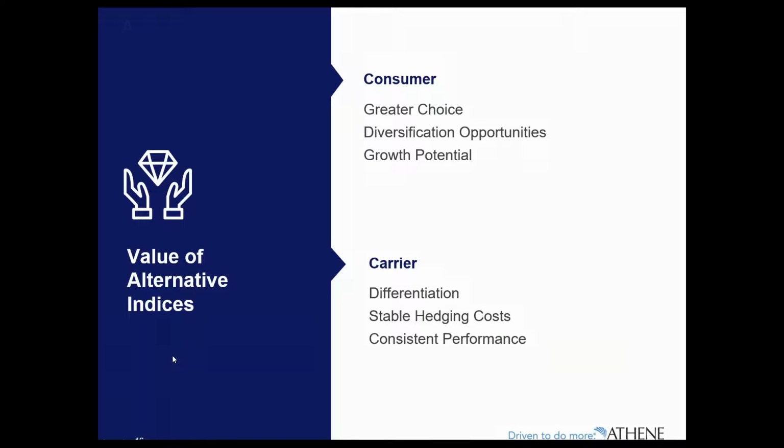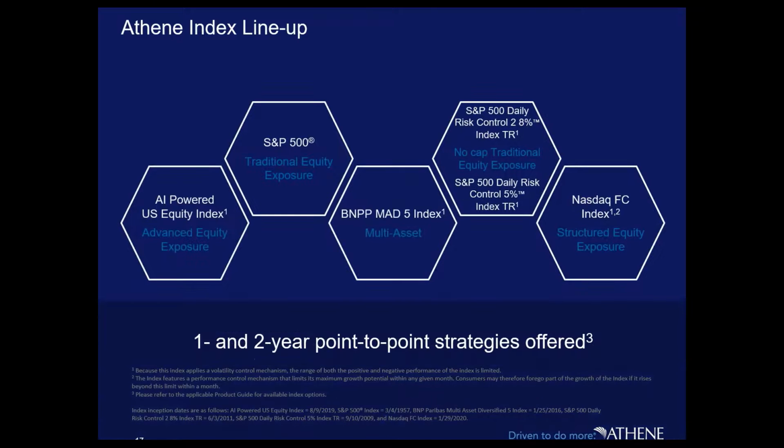So the last qualitative slide that I'll walk through just looks at what our index lineup looks like in our national FIA products. And it's really curated to be complementary with diversification in mind. As I mentioned previously, there's not a lot of value in offering multiple options that all perform in the same type of economic environments. So we really want these to be complementary.